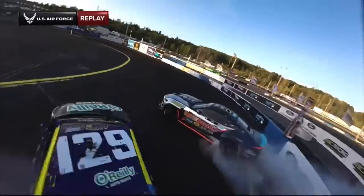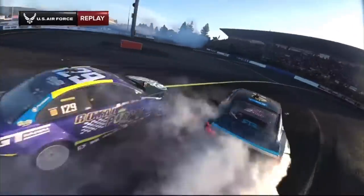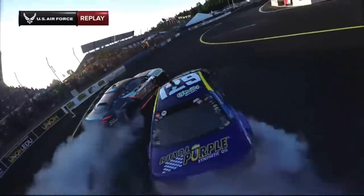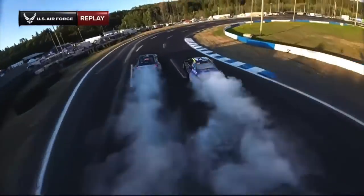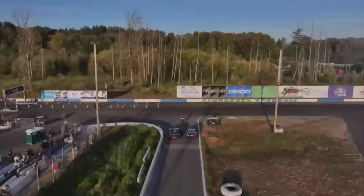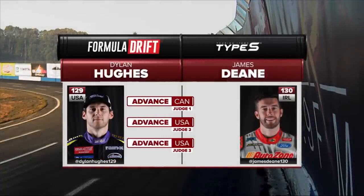Hughes had the proximity game, right? But he didn't do everything that Dean did. And so now we've got to go back to the first run. Is there enough there? That's the same question we ask all the time. Is there enough in these close runs? Look at this! Oh, Dylan, wow! Dylan Hughes gets the win! We need an explanation. Yeah, let's go.